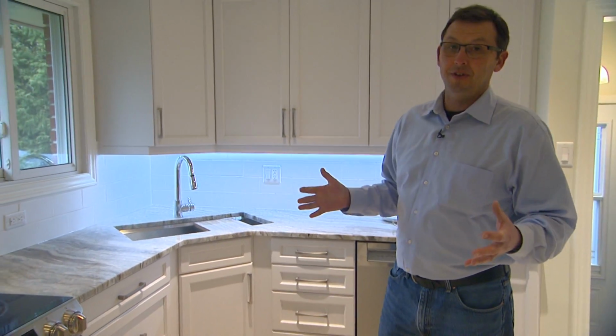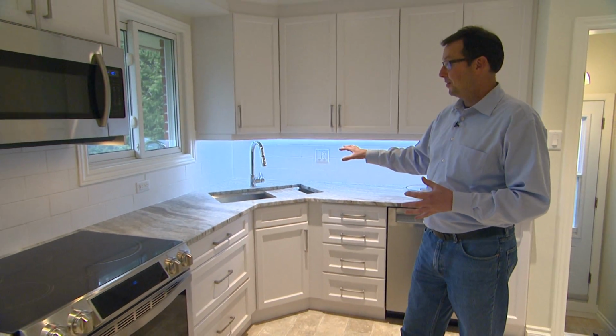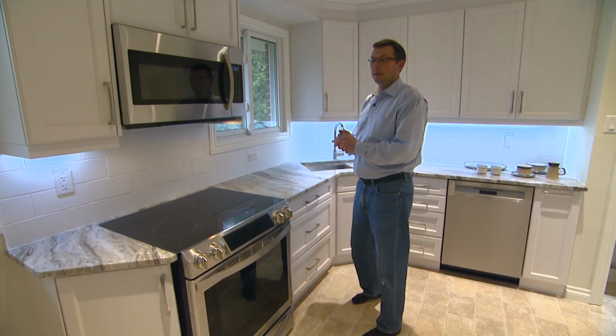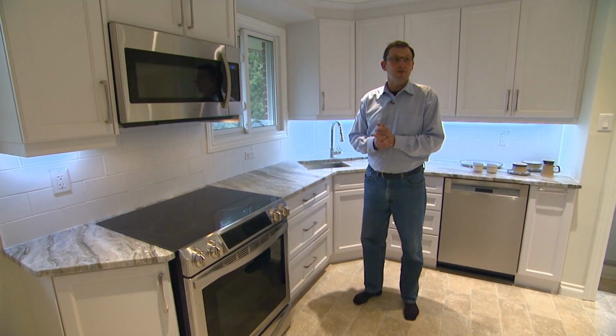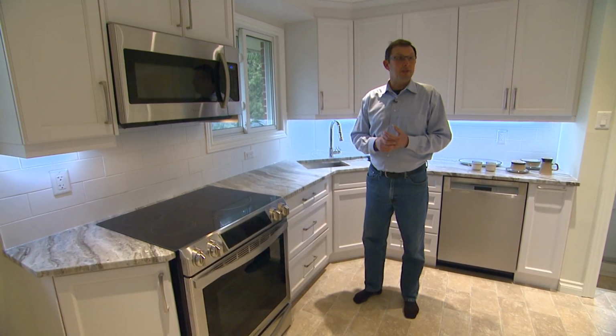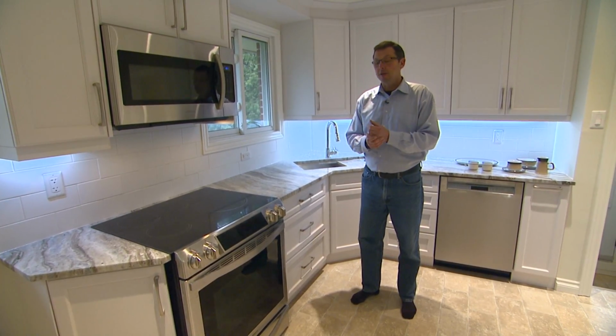Well, we're in a newly finished kitchen here and it looks terrific. I like the colors, I like the granite. I'm going to talk a lot about the sink. This is a typical home of Peterborough, that obviously is in need of repair and renovation. So we came in and Chris and Claire redesigned the entire kitchen. We did a bathroom here as well.